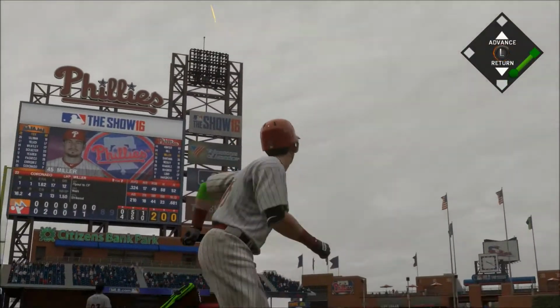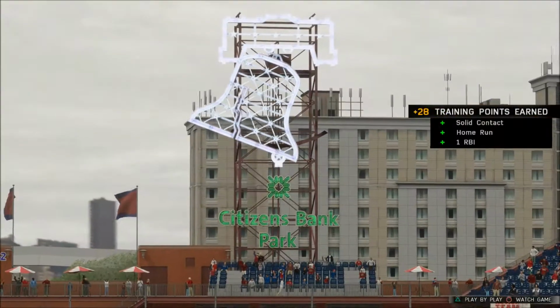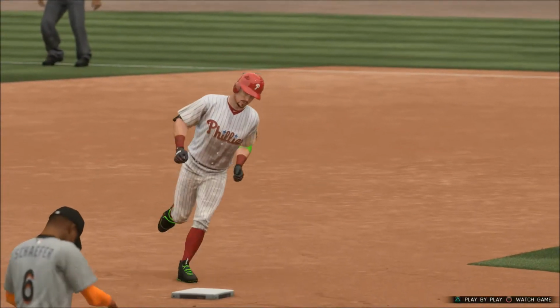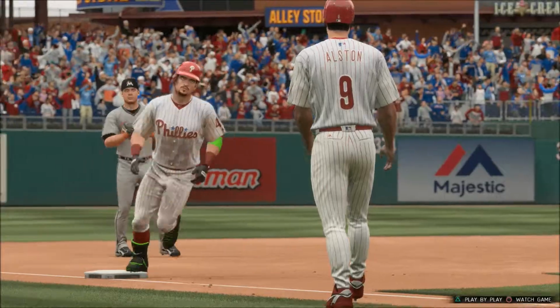High in the air and deep to straightaway left. Yelich going back at the track. Gone! A solo shot here to left. Number 18 for him on the campaign. And the Fightin' Phils have opened up a 5-0 lead.